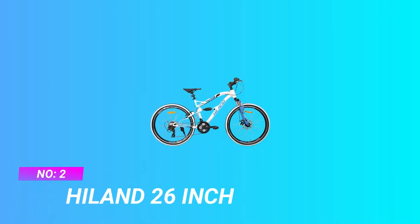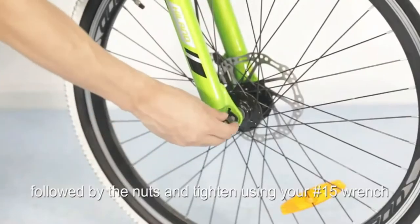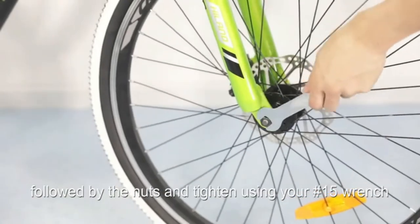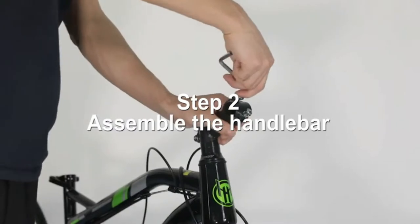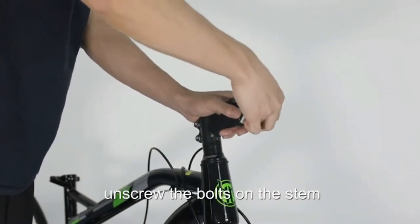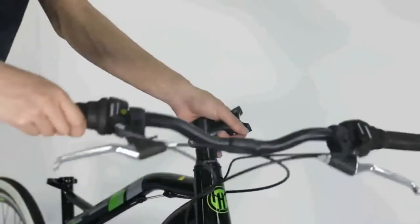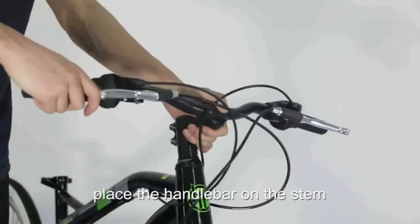Number 2. Highland 26 inch mountain bike full suspension under 2000. High carbon steel soft tail frame has better strength, stability and toughness, which can better absorb vibration. Compared with aluminum frame, the rider does not easily feel fatigued during riding, and enjoys the adventure on mountain roads, forest paths and highways.